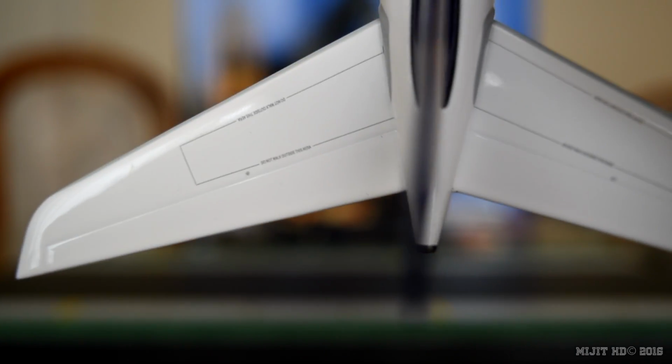Continuing down, we have an antenna, another antenna, and horizontal stabilizers. Grey dot there, and on the same side, or sorry, on the other side. They're the logo lights that light up the tail at night time.